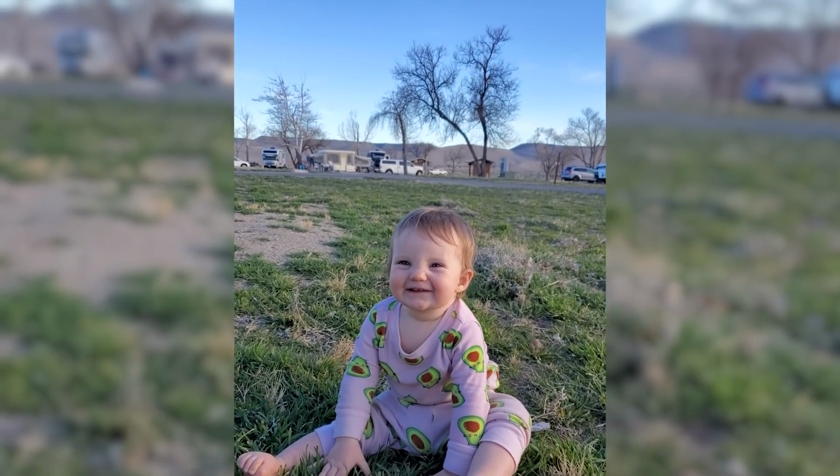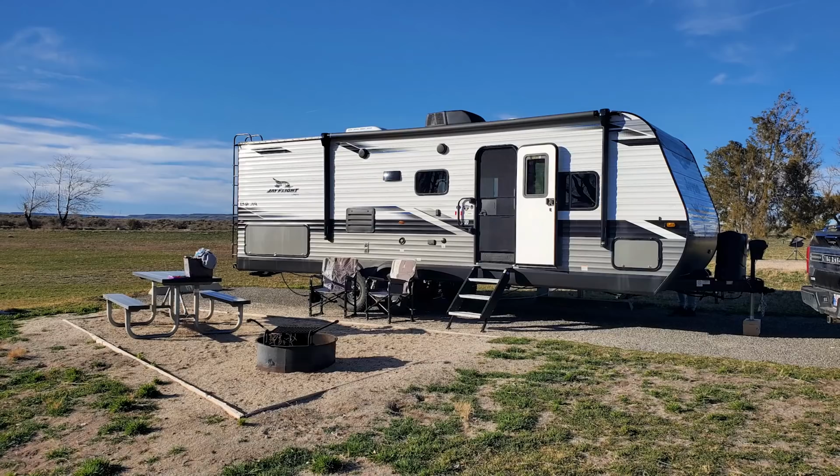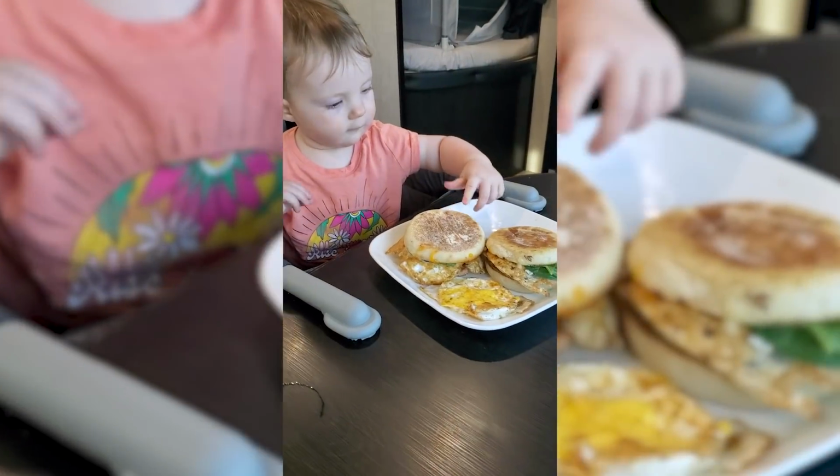We stayed at the campground at the Bruneau Dune State Park, and we were able to set out our outdoor stuff for the very first time. I was also able to get some grilling done on my new Blackstone grill, which was awesome.